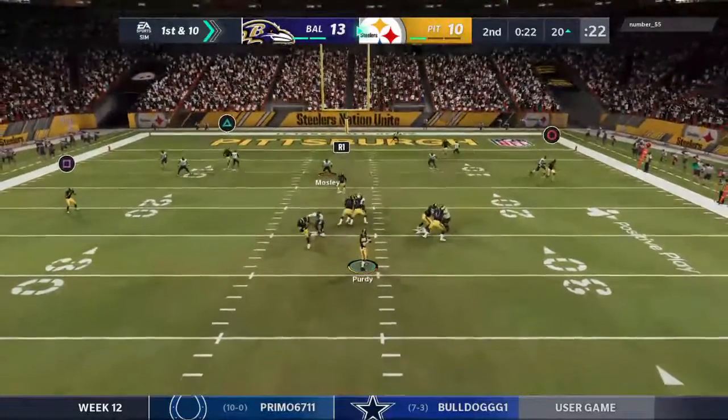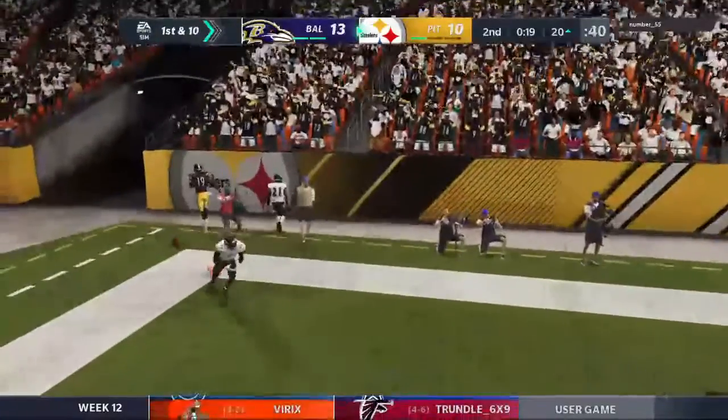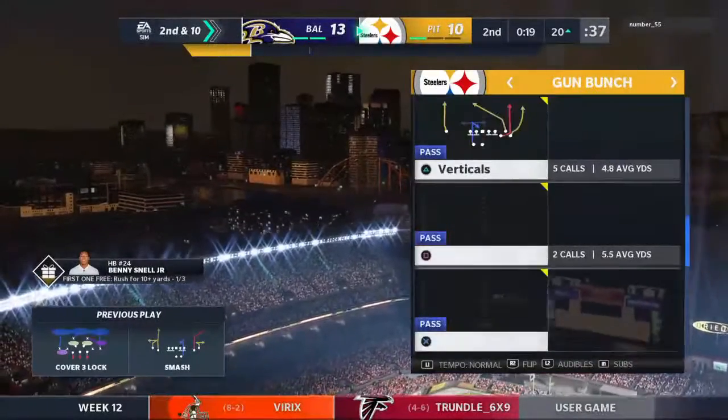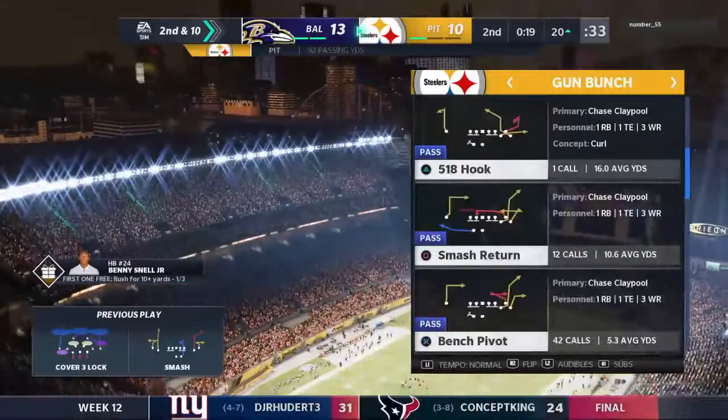From the red zone now, they'll look to throw. To the end zone, but it's incomplete. That was a touchdown if he could have hung on. Instead, it was a well-timed collision to jar that one free. Humphrey on the coverage.